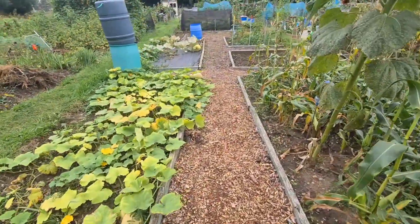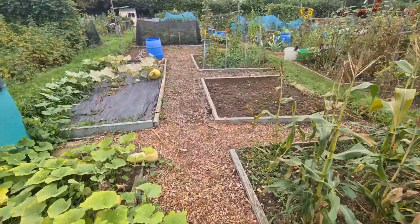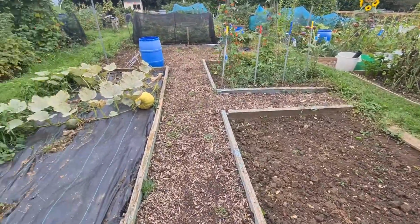So as I move down allotment 1, you can see I was up here yesterday clearing all the weeds, all the top weeds off, and it is starting to get nice and clear on this plot.